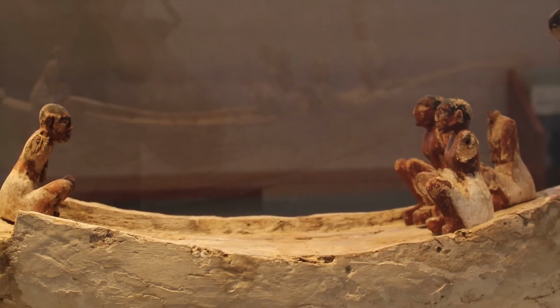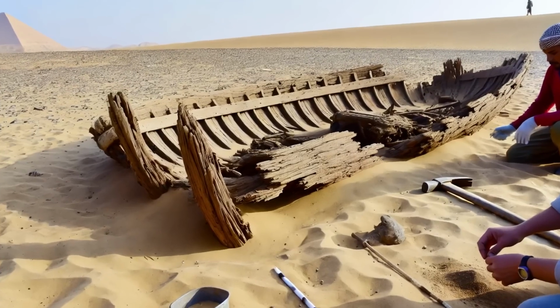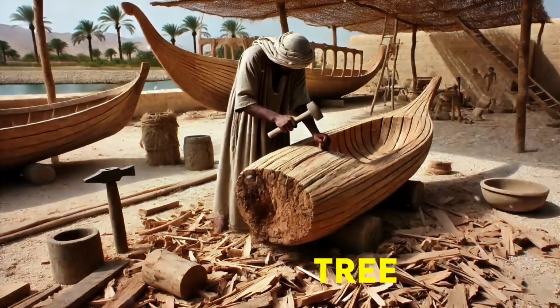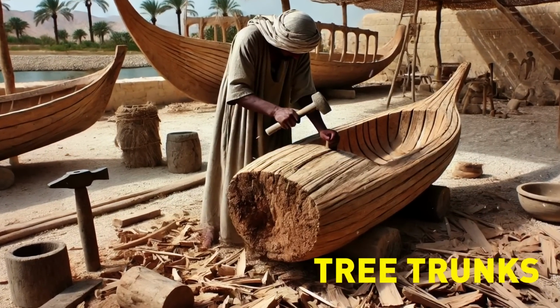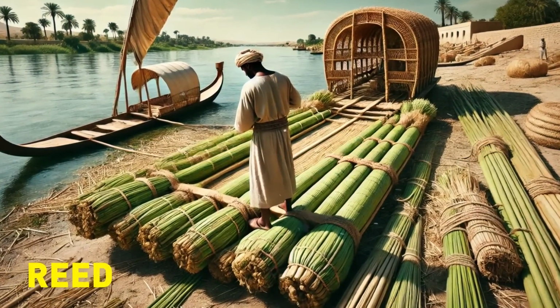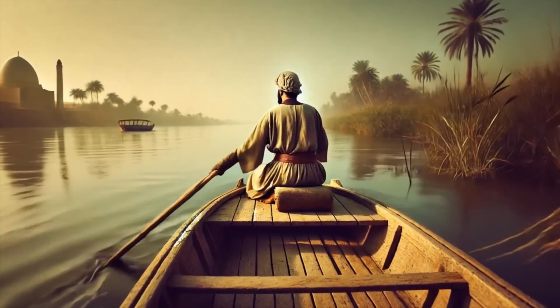The boats' design confirms that they were the real deal. They are the earliest surviving examples of something called built boats. Ancient people constructed primitive vessels by hollowing out large tree trunks. The alternative was reed that was tied together to form a raft. The boats at Abydos had planks tied together. This was a major breakthrough in shipbuilding.